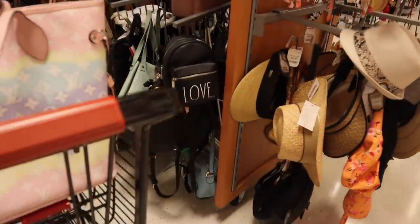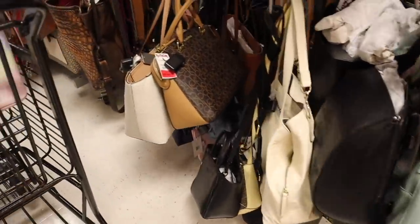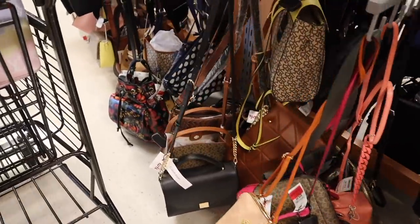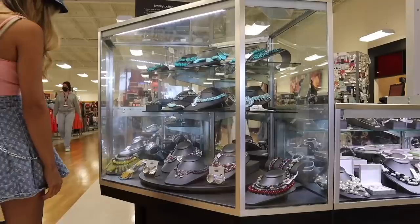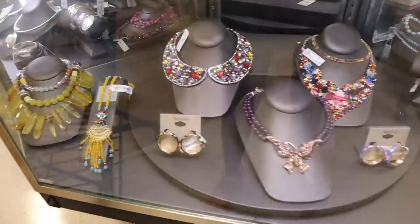And pretty much everything over here got marked down, so they have mini Ray-Dunn backpack. So if you guys are looking for summer pieces, then definitely head to this location.